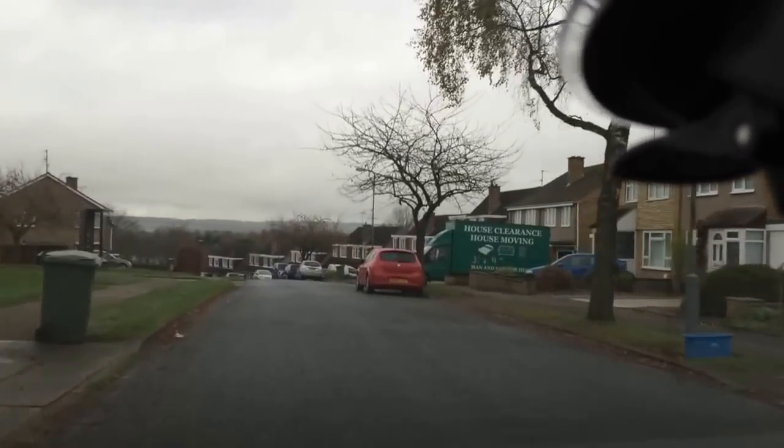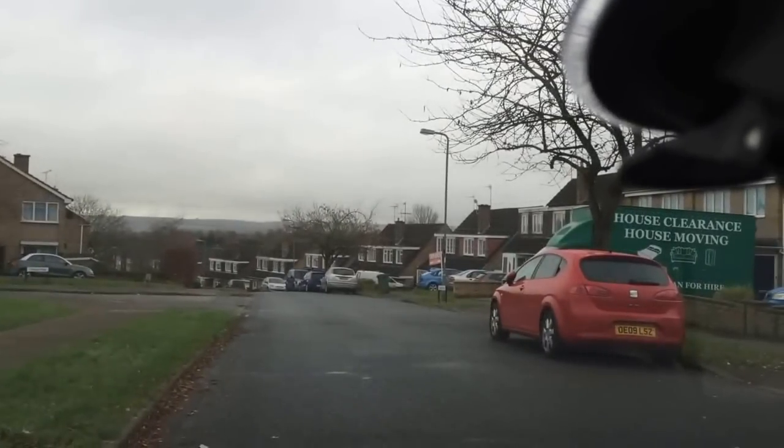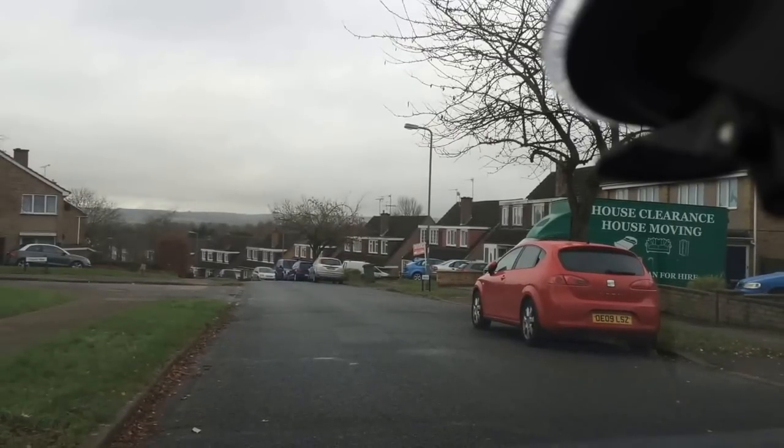And then I'm just going to pull over before the red car on the left. So yeah, what we've got ahead of us is a left turn. You can see there's parked cars on the opposite side, so they wouldn't actually ask you to do it there, but most days it's quite clear there.